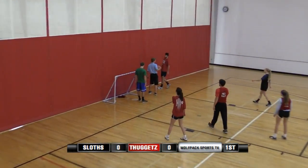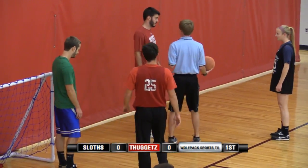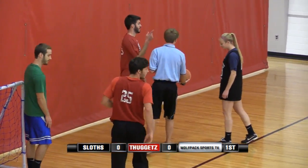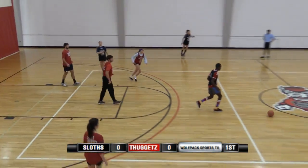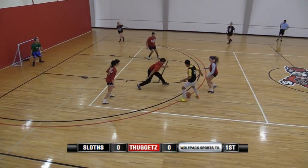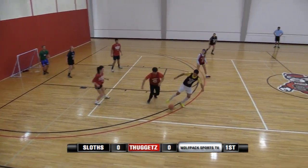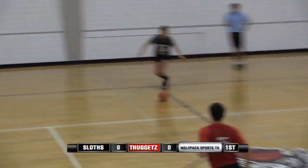And we'll see what they're going to do here. It looks like it might be a drop ball. Yeah, it looks like they're going to call it. It's not going to be a goal. Yeah. Drop ball won by the Sloths. They possess, drop all the way back to the half line. In they come as number 12. Defended well, but he gets it right back, and the Sloths will retreat with it.